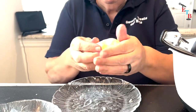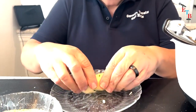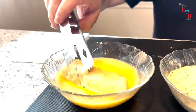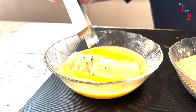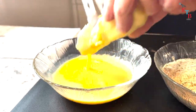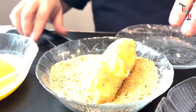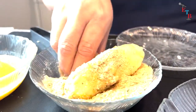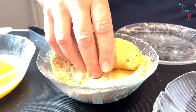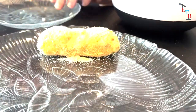And that looks pretty good. Let's push them in a little. Okay, that looks good. We put it in the egg wash. Okay, like that. And then we take it from the egg wash and we put it in the breadcrumbs. And then I'm going to put some breadcrumbs on the top, roll it around a little bit, and then put it on our plate over here.